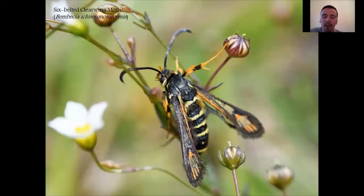The six-belted clearwing moth is probably the most iconic moth that I would think of on colliery spoil sites. So it's another one that feeds on common bird's-foot trefoil, which is a very abundant plant on these sorts of sites. So usually on a nice warm summer's day, you'll see little clouds of these six-belted clearwings flying around above the common bird's-foot trefoil, which is an amazing thing to see.